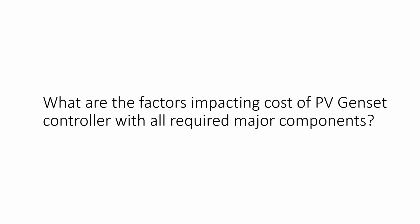What are the major factors impacting cost of PV Genset controller with all required major components?